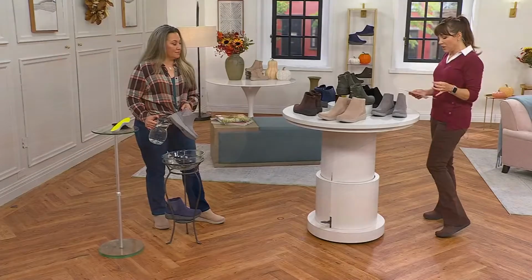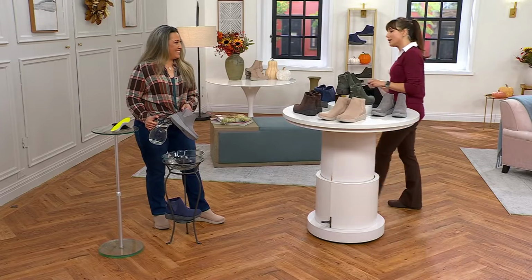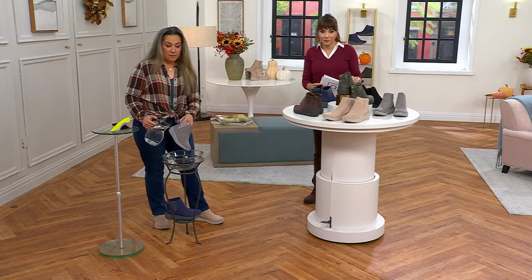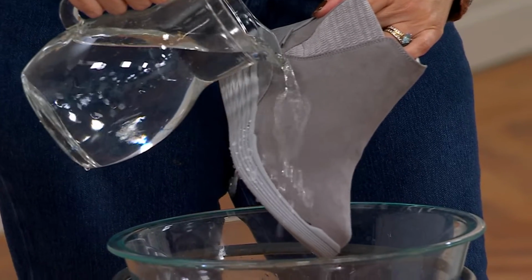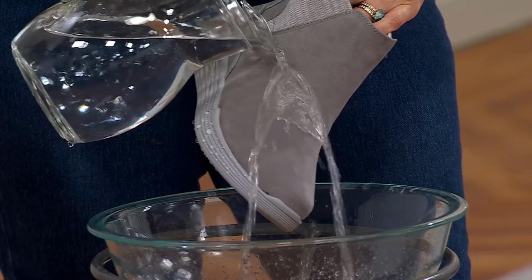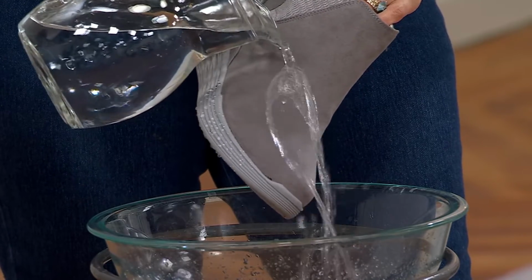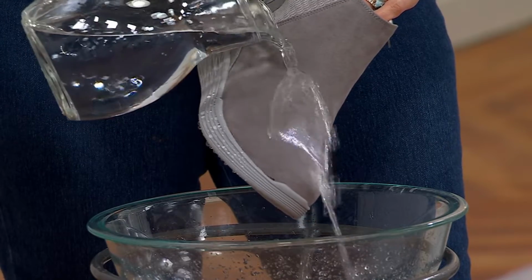Now, when we think about anything suede, we think, oh my gosh, I don't want to get it wet. It's totally fine with this boot, yes, right? Man-made material. So this is our microfiber. It is meant to look like suede and to the touch feel like suede, but it is not. And so what happens is, because it's microfiber, the water is just going to bead off of this.